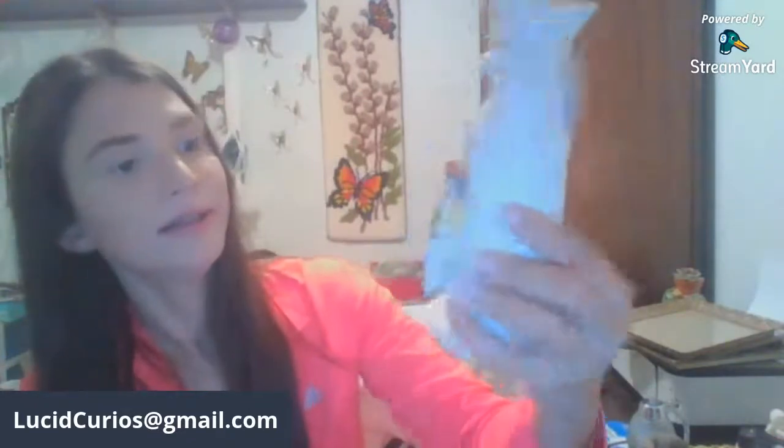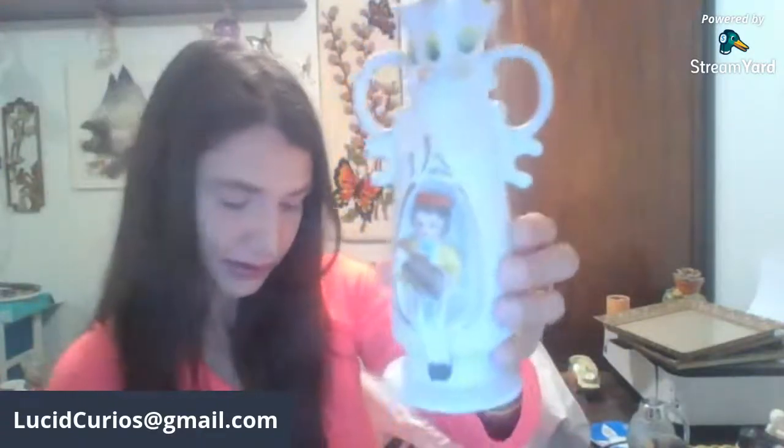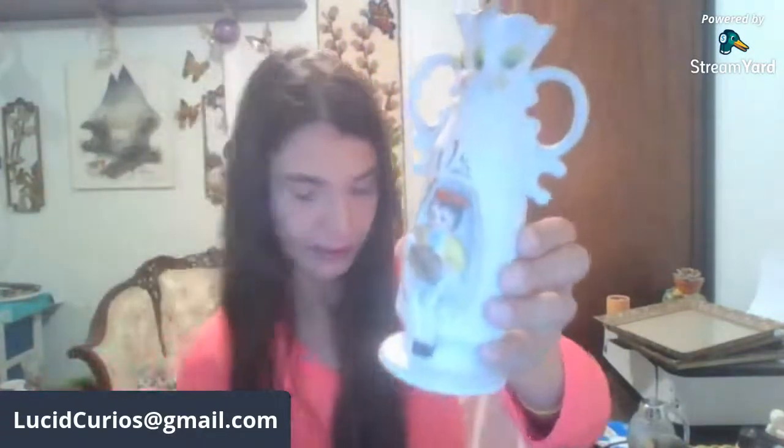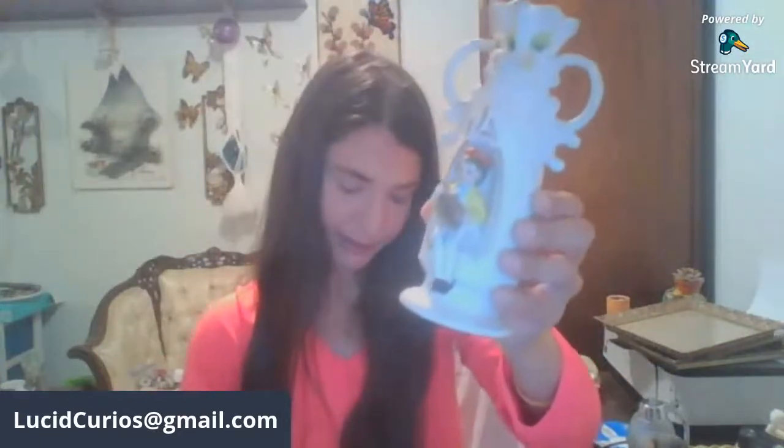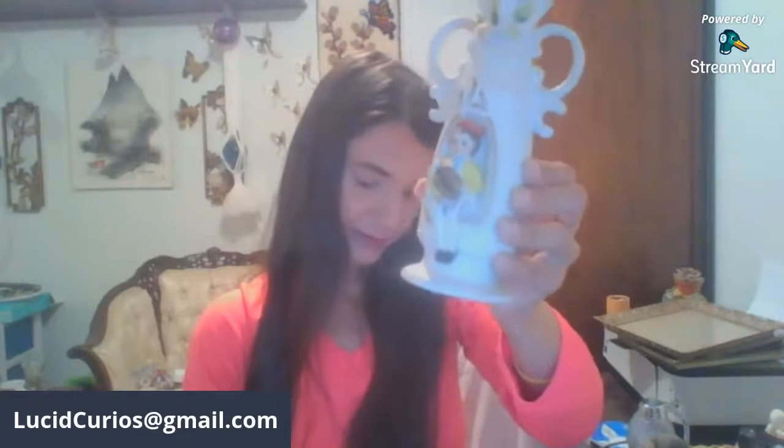And this little guy, I don't know, he's very soft. I like that kind of look. And he is going to be $8, number 28, for the double handled violin boy vase. Good night, Stephanie.